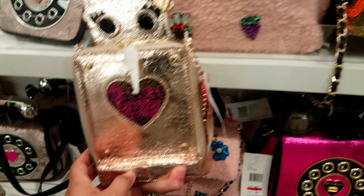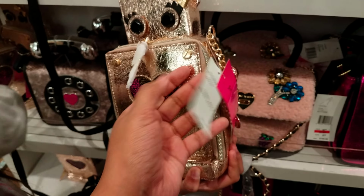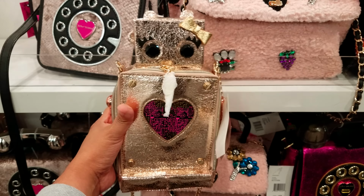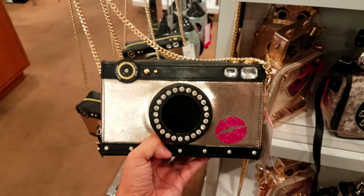$64. Oh, somebody told me they had that in the comment section. Someone said they had that one. This is going to be $88. Oh my god, that's actually really cute. $88 for that. And her camera one is $88.